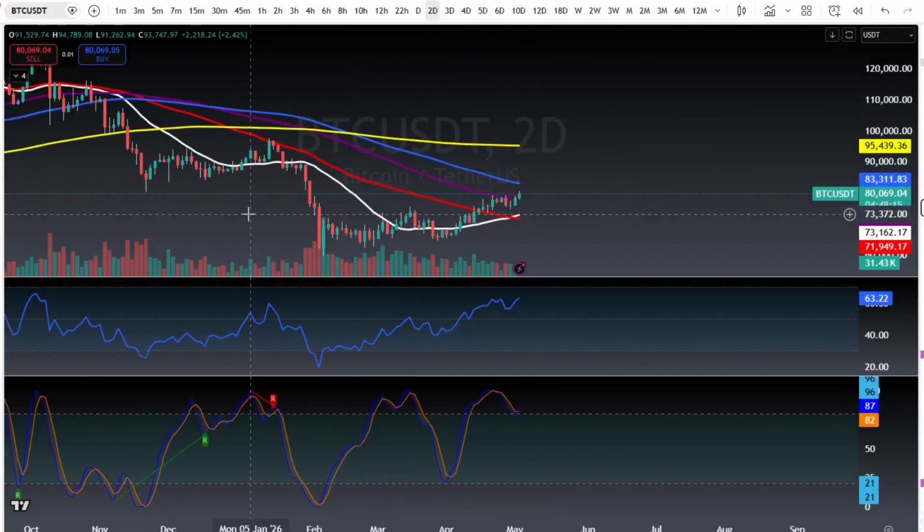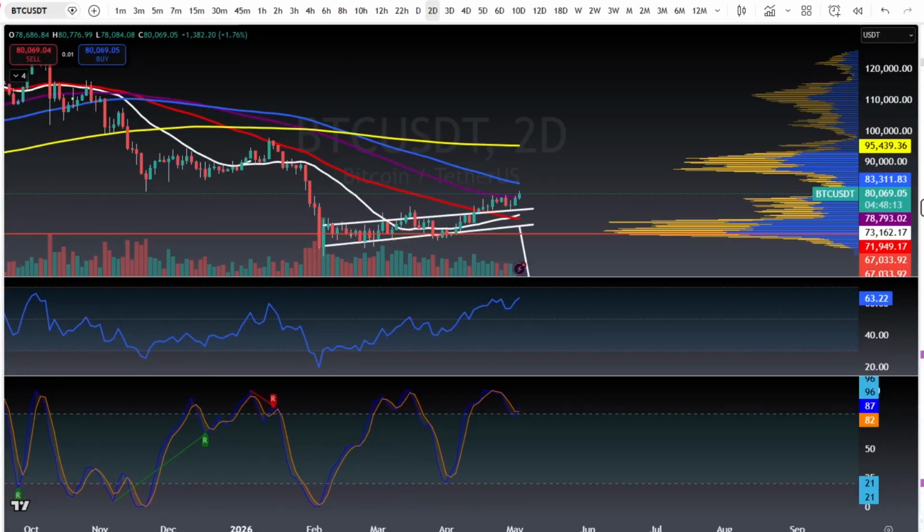Now we head over to the 2-day time frame. You guys know that overall I do have this in a bear flag that takes us down to about 45K. So far we've broken above the bear flag. Our next stop here is going to be this 100 moving average at 83,311. Now we can't forget about this bear flag, because if we get rejected here, we could easily fall back into the bear flag and all of a sudden we get lower prices. But right now we're holding above it.